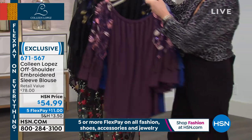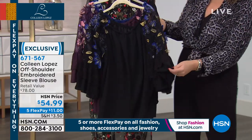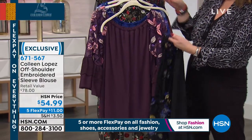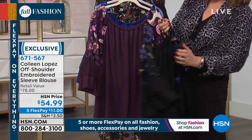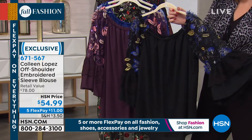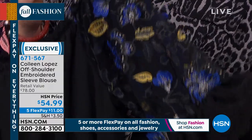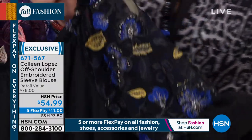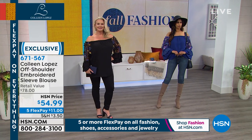And then finally, my original top was the black, and the black is just lovely. It has blue flowers, it has gold flowers, it has little silver beads and little bits of sequins, and it's just as cute as can be. So if you're looking for something special and beautiful and fresh and fun and new for your wardrobe, for $54.99, it's 671-567. I know we can only talk about it for a minute.